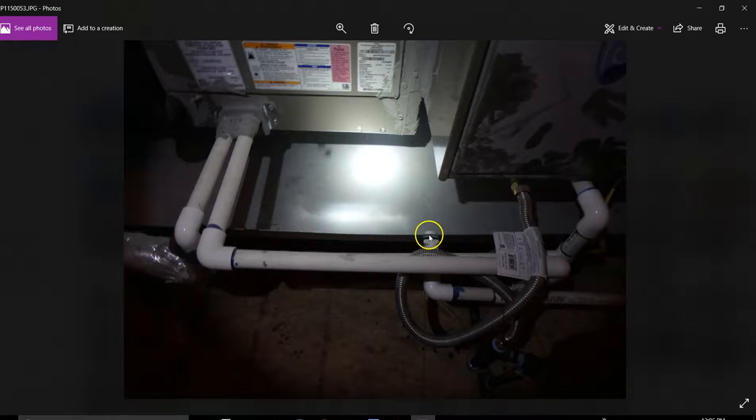The primary and secondary can get clogged, so it's always best to put a float switch here. If the pan starts to fill up with water and this is clogged, it will turn the air handler off. If the builder won't do that, I'm pretty sure it's code in Frisco, but if it's not code and the builder won't do it, it's only about $150 per unit. So for $300 you can protect your house.